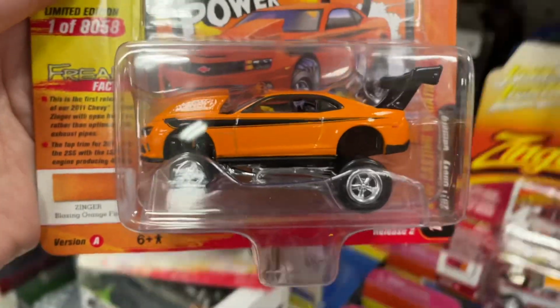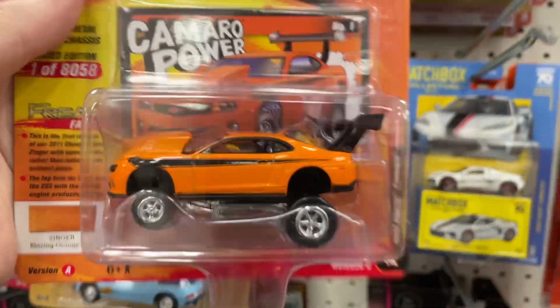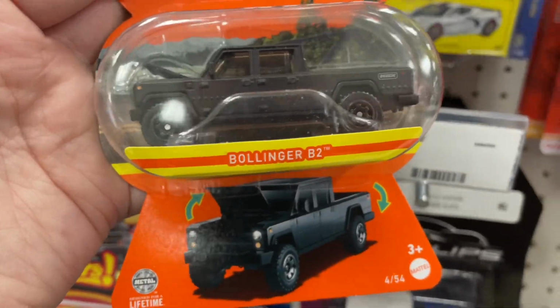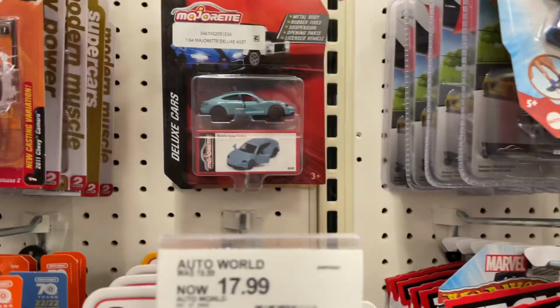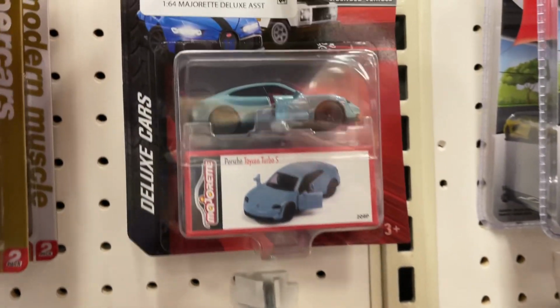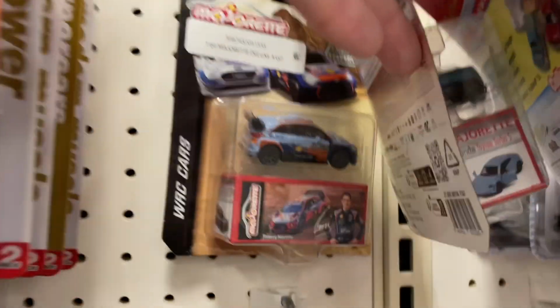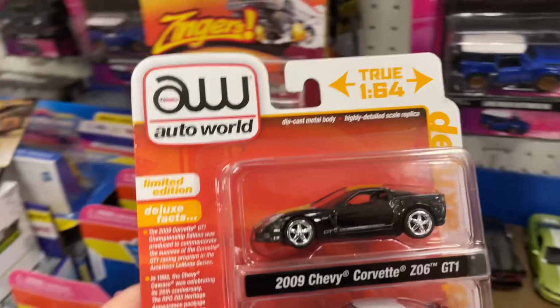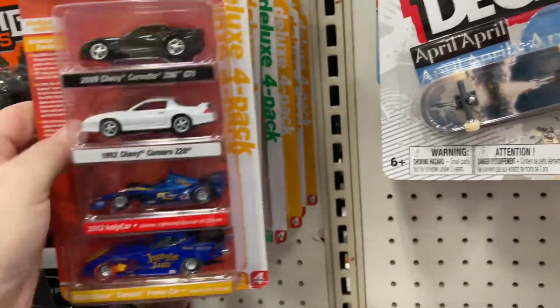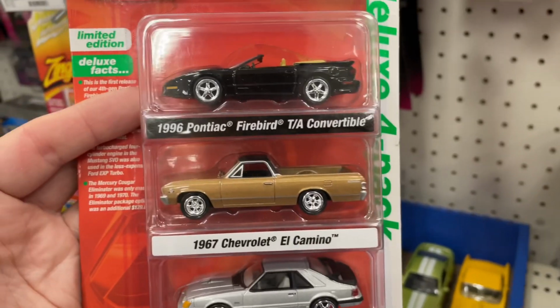Oh wow, look at this. These Zingers are a trip, I love them. Camaro Power. It's pretty cool. Another Matchbox. Oh wow, one of the old ones. They already changed the boxes for these. Here's the Schwinn van, Porsche. Oh, new Auto World that I haven't seen before. It's pretty cool. Nice cars.